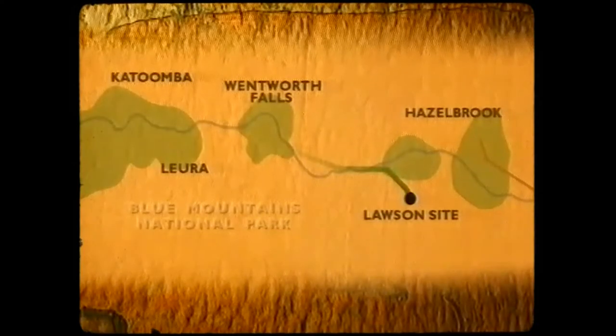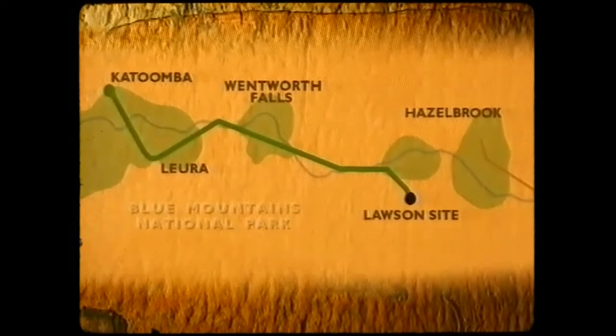The project involved the 13.4 kilometre tunnel from Lawson up to Katoomba, and that was just one tunnel, 3.5 metre diameter with several curves in it. And there was another tunnel from Lawson down to Hazelbrook as well as that. Well, it was 3.5 kilometres long.